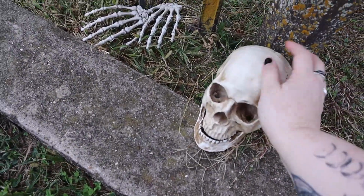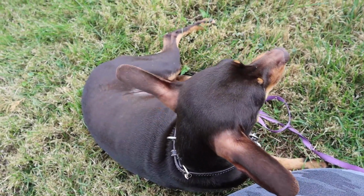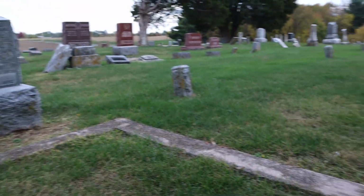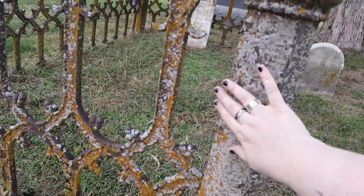I didn't end up using these very much. Stevie's been hanging out with me. She's been pretty good. Hasn't dug up any dead people yet. Alright. So yeah, this is our cemetery right outside of town. And this is now my favorite spot in it. Thank you.